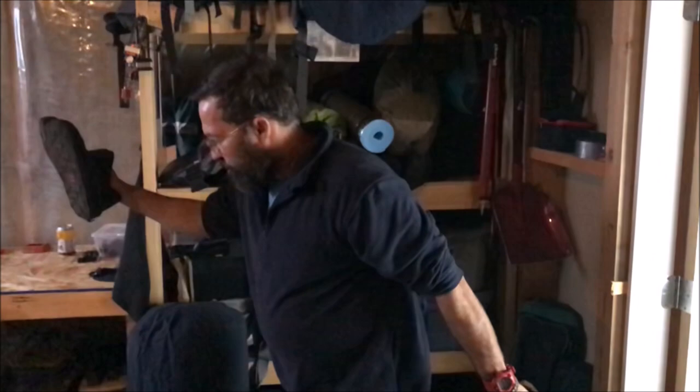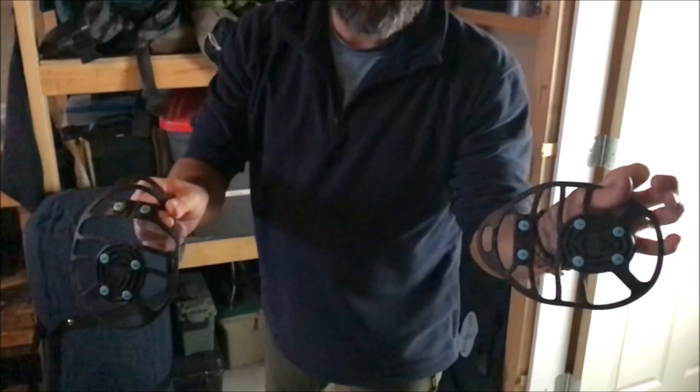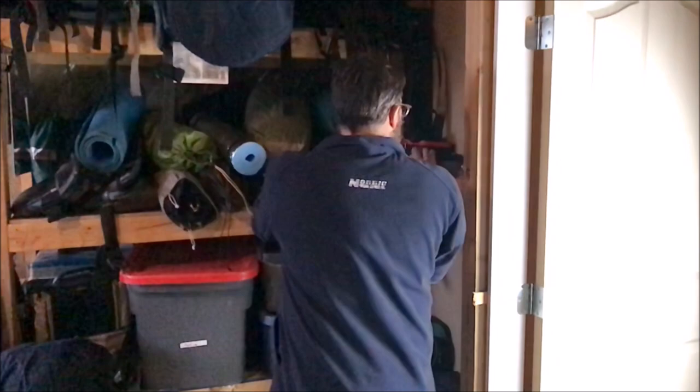I will bring the snowshoes, but I'm also going to bring just micro spikes. And these are micro spikes for running shoes. My actual micro spikes are upstairs. I'll show you the micro spikes, but I will bring micro spikes because I think the trail is going to be frozen. But micro spikes come in different varieties.